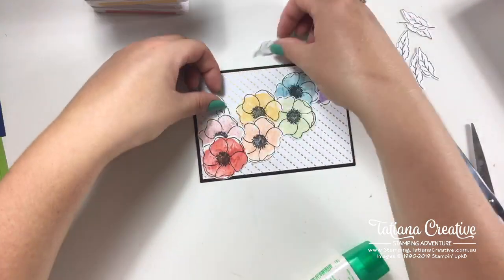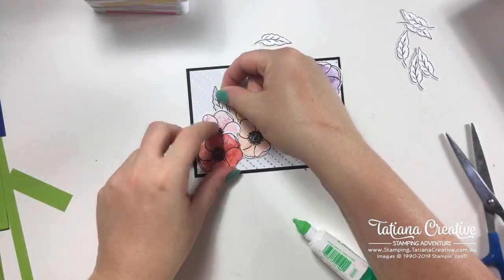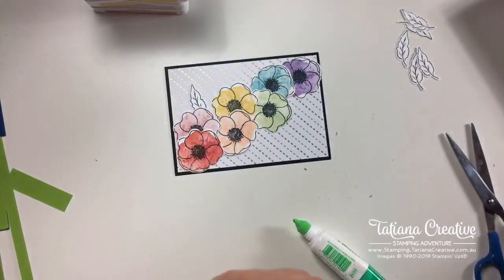Yep. Let's just tuck some leaves in. I did do 7 leaves. I'm not sure if we'll use all 7.